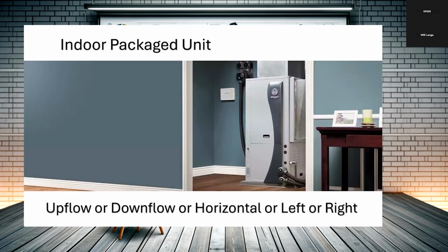Here's what a closet installation might look like. A typical ground source heat pump, geothermal heat pump, would have a side return. Here you see right side return and a top supply. You can see the water lines coming in on the lower right and the electricity coming in on the lower right. You can see the flow center up on the left next to a zoning panel. All kinds of options. That would be a typical closet anywhere in the country, even on a slab mounted home.